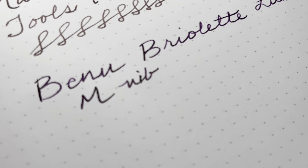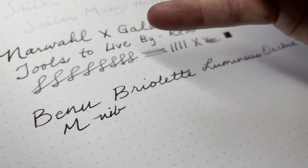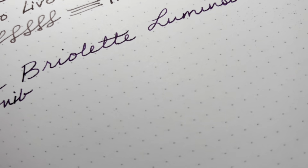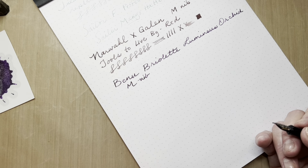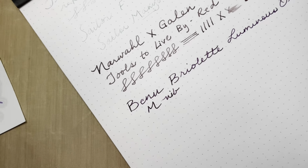Let you get closer. Now, see, in the camera, it's looking like dark black to me. This Narwhal Tools to Live by ink is brown. And I'm sorry that what you're seeing here does look black, but it is really a pretty deep purple here on the page. I wonder if I get closer. And we'll let it dry and see what happens.